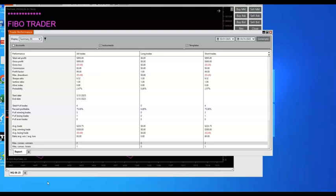Some of you may know I do own a business, so unfortunately I was away most of the day with some clients, but I did manage late in the afternoon to come in and take just two trades, and even with that I made practically 900 bucks. Let me take a look at the trades so I can show you.